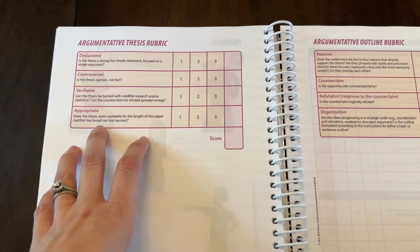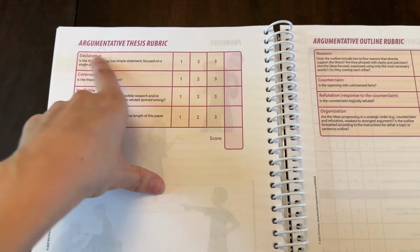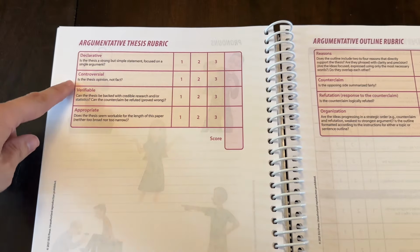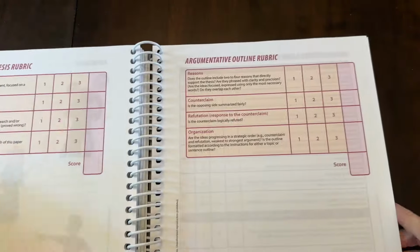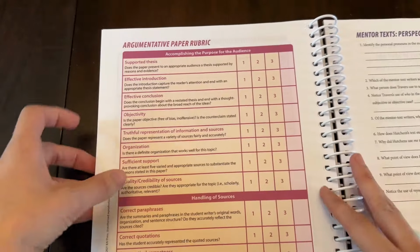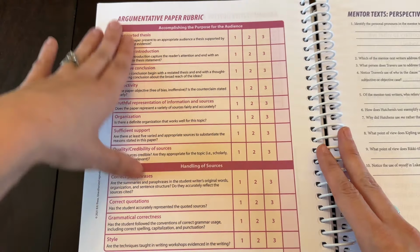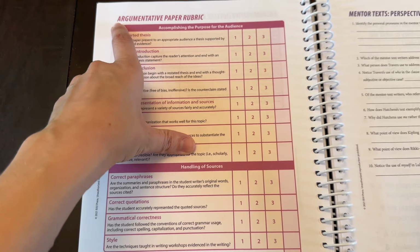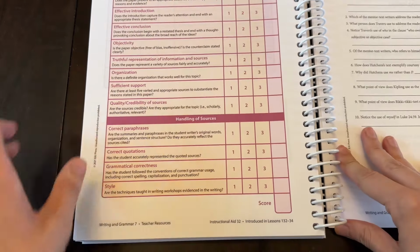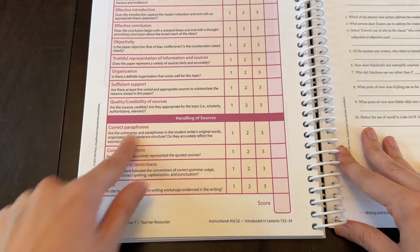This is the argumentative thesis. So this is the argumentative rubric. This is exactly what they're going to be looking for. For the thesis, they're going to have an outline. So you're going to have to grade their outline, and then the actual paper. This is exactly what you're looking for when you get to that argumentative chapter, which is, I believe, chapter 14. And then handling of sources. So how did they cite their sources?